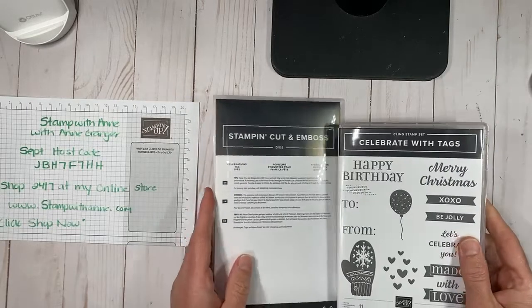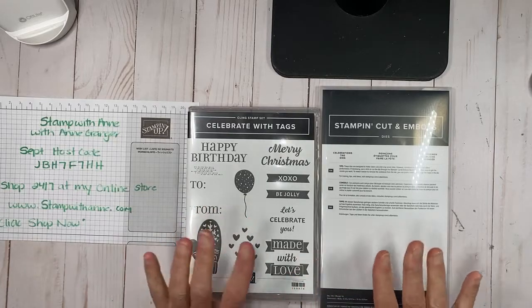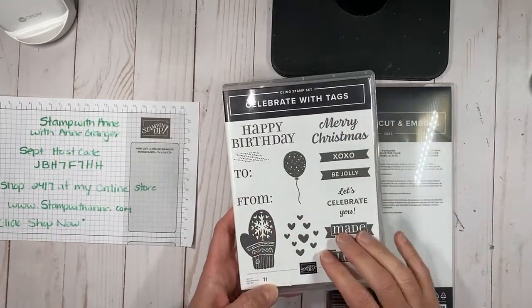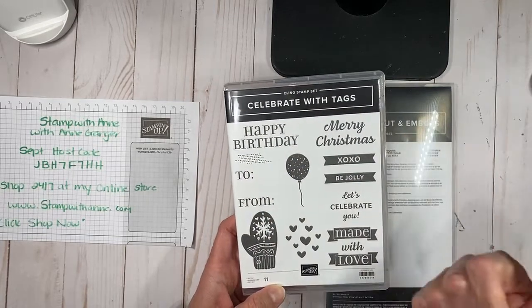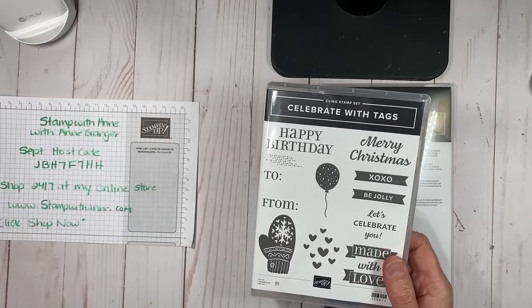All right, so let's get started. Today we are showcasing the Celebrate with Tag stamp set and matching dies. It is a multiple occasion stamp set. You have birthdays, you have Christmas, you have to and from, made with love.